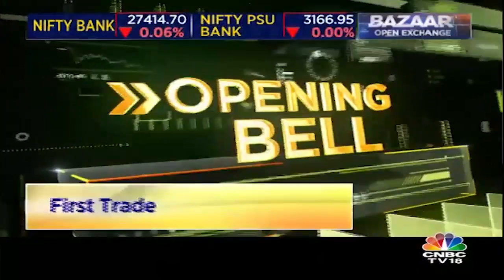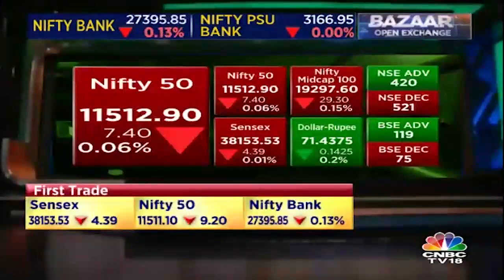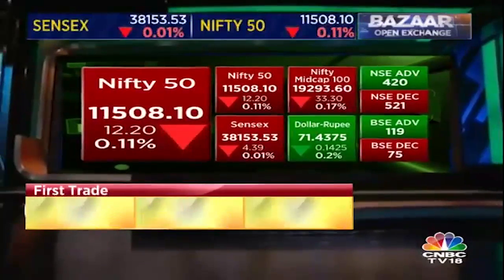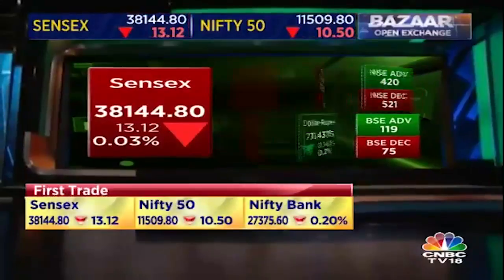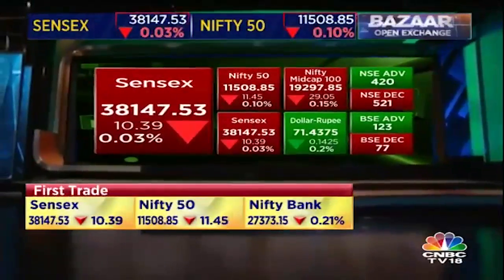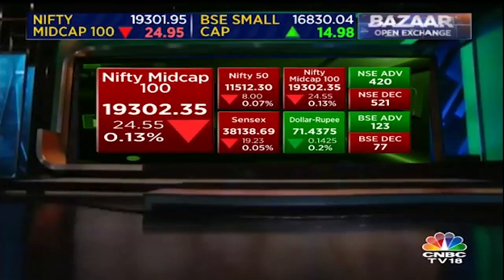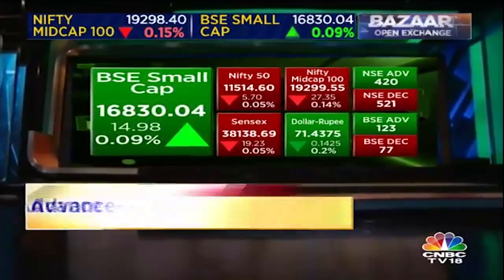Thereafter, first tick is a red tick, 8 down or 7 down on the Nifty, 11,509. That's okay. Now 10 down, now 13 down. Okay, 10 down. It will count as a flat start. The Sensex is down 15, and that's 38,138.